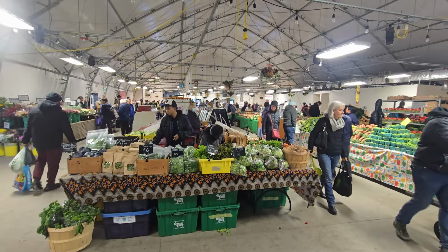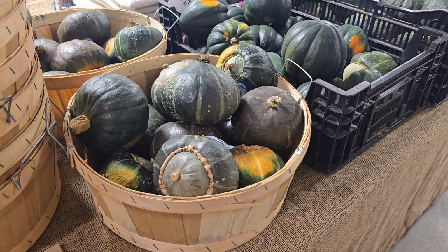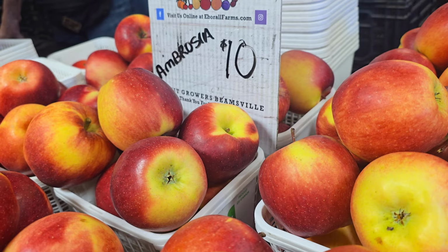But let's explore. Hopefully it grows to accommodate more stalls, and maybe some more baked goods, pop-up vendors, or even a place to sit and relax with a tea or coffee.